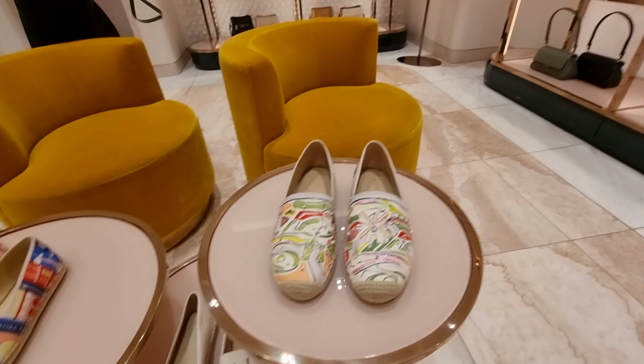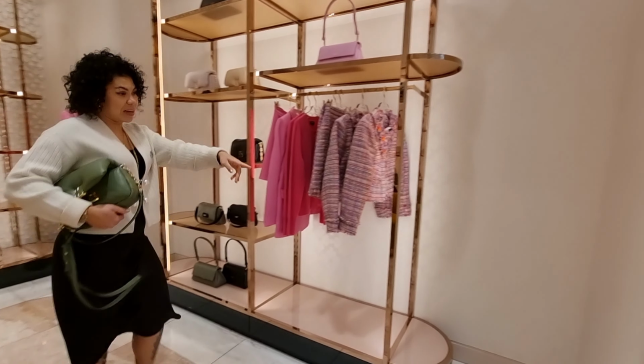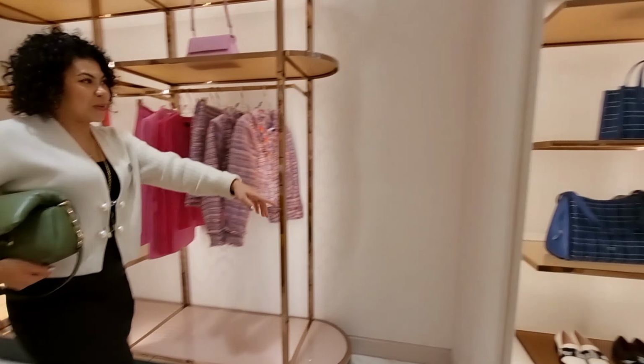the shoe collection. Oh, that's new as well. Oh, yeah, that's beautiful. These are the best sellers in New York, in the States. Oh, really? Yeah. Wow. It's beautiful. And then you've got the tote bag in, I love this. This is cute. So beautiful. And then you've got some ready to wear here. Very nice.